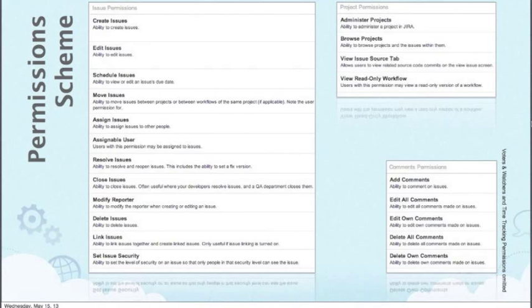The reason that we standardize on roles is because it makes our permission schemes reusable. We can say that the role of user is allowed to create issues, whereas the role of developer is allowed to edit issues. Then in project A, B, and C, we can use the exact same permission scheme, but have different people in the role of users, in the role of developers. So that way, in each of the projects, different people are allowed to do different things, but we're only using the one permission scheme.